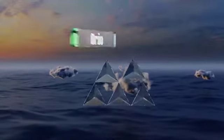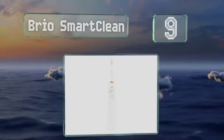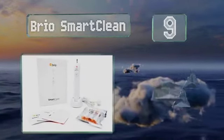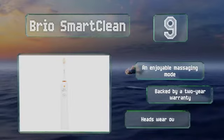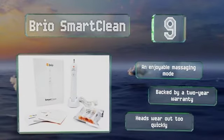At number 9, the Brio Smart Clean has an impressively long battery life of 6 weeks per charge, which would make it great for travel if it only came with a case too. Either way, it's a good choice for somebody who often forgets to plug in their devices. It includes an enjoyable massaging mode and is backed by a 2-year warranty, but the heads wear out too quickly.